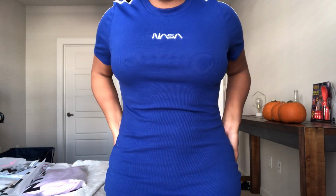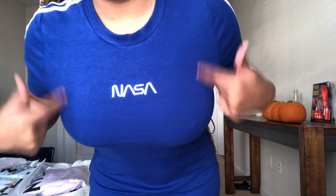All right, y'all, so next we have this NASA dress. Now, it's very similar to the other one, only it's t-shirt material, but a little more of the ribbed effect. These dresses are probably the best quality as far as the clothing that I've chosen.